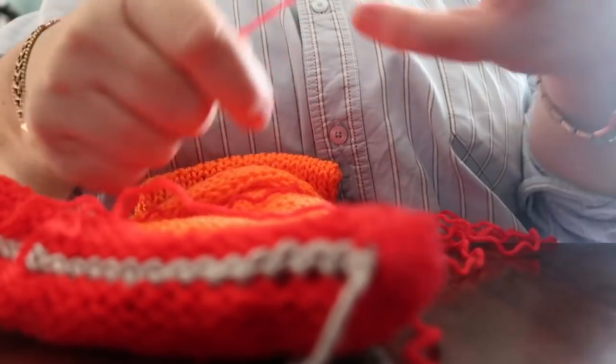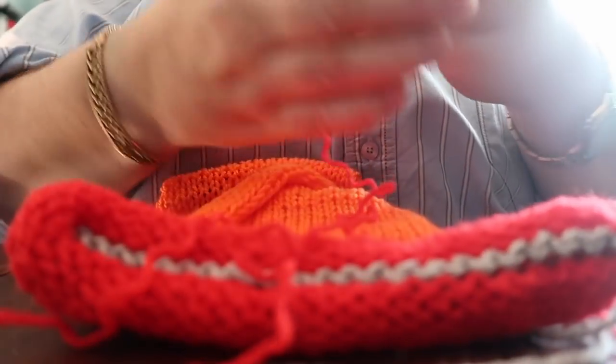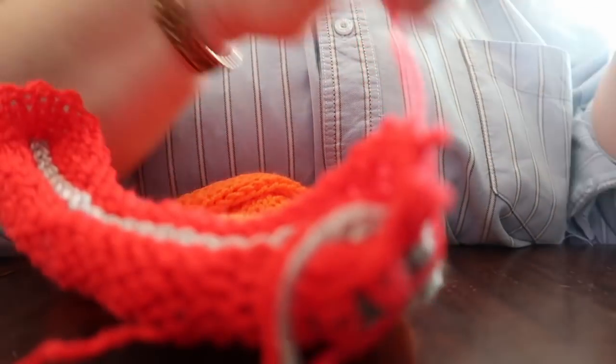So then it's just a function of unravelling the waste yarn, and I'm hopeful that this will be a neat and perfect edge.